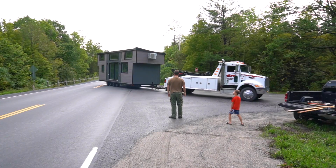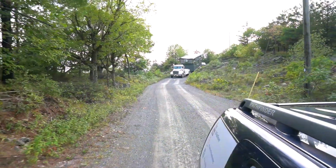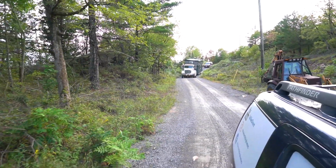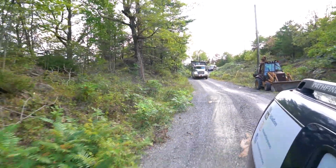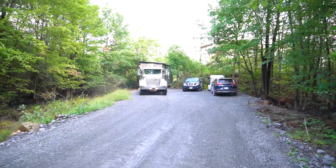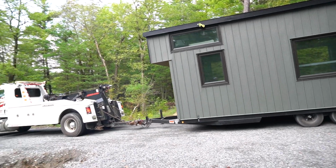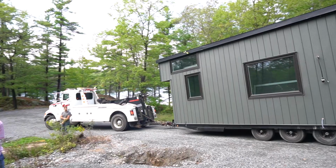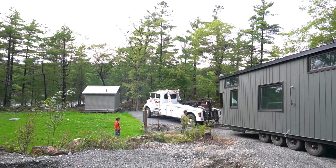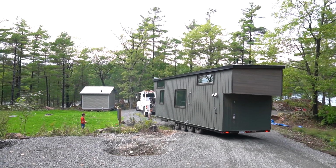Perfect, we're coming in. Stay there, Liz. That takes guts, man, to drive those things. Are you kidding me? Well, especially getting in great spots like this. Hi, Steph. How are ya? Hey.